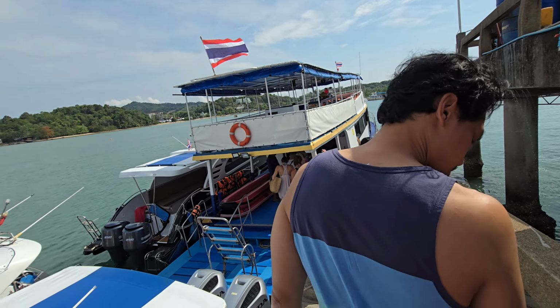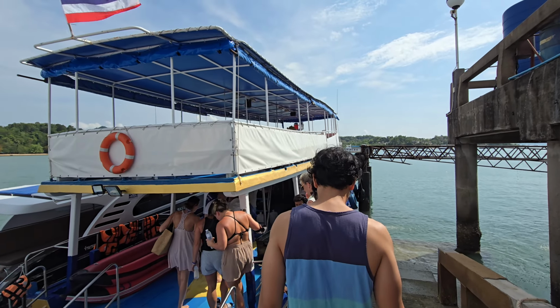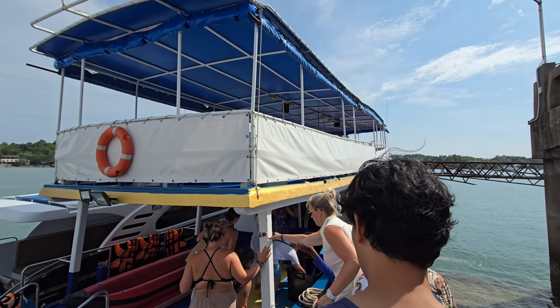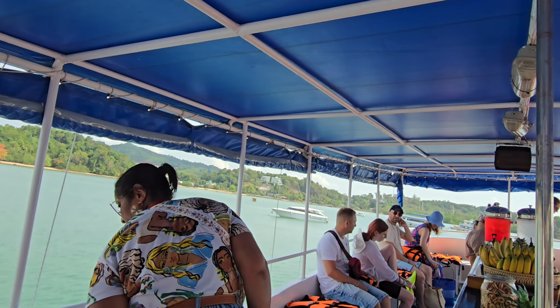This is the boat that we will use for the entire island hopping journey. We opted for the big boat option instead of the yacht or speedboat.